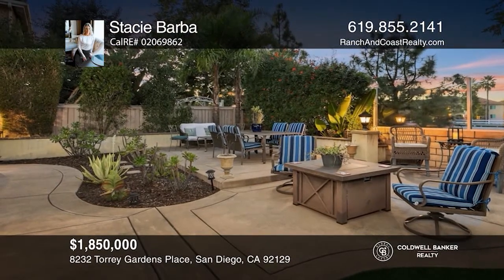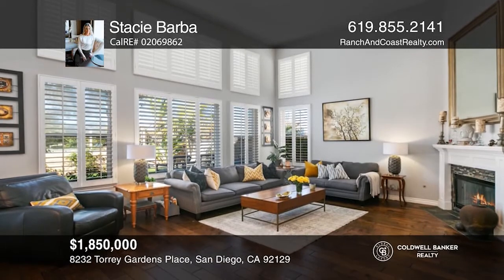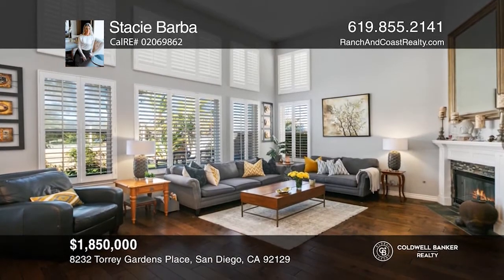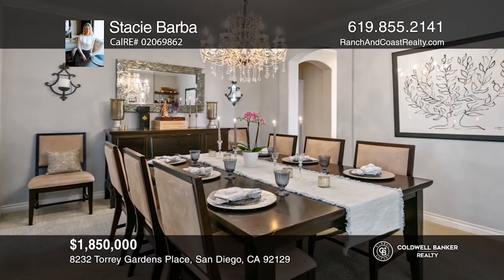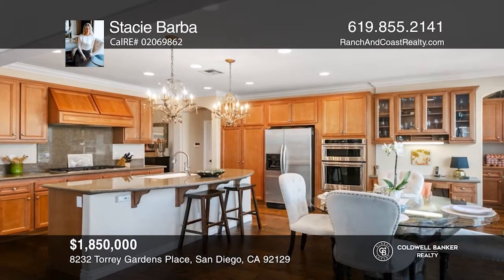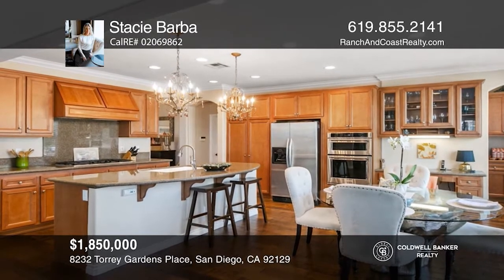Positioned in the coveted community of Torrey Highlands, this spacious 5-bedroom, 3.5-bath house features a detached casita. Highlights include a unique fireplace, cathedral ceilings, and an owned solar system. Artificial turf installed in both yards allows for seamless maintenance.